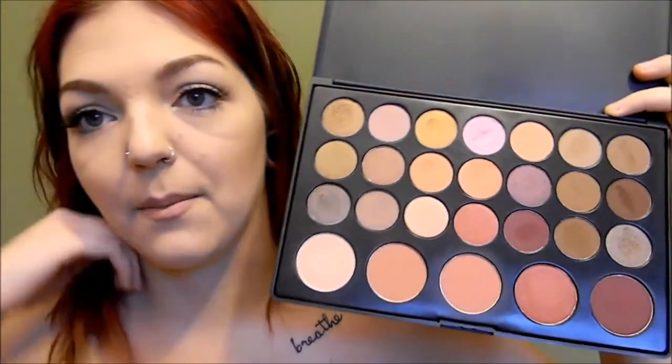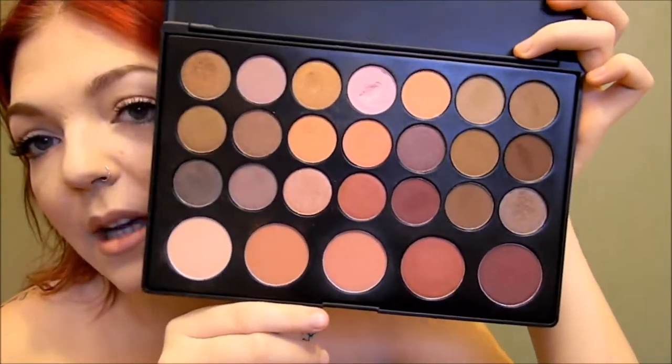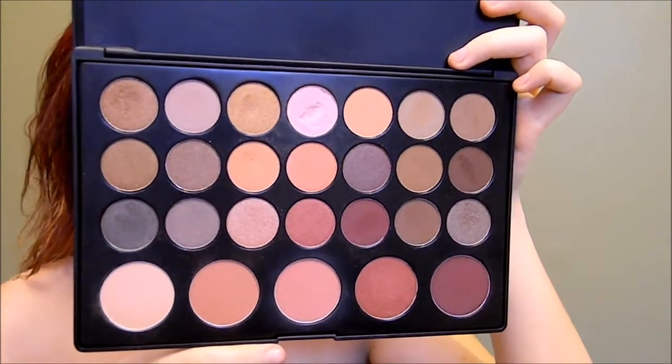That's why I don't really like buying palettes online, because you can't really see in person. But anyways, yeah, that's what that looks like. It's very fall. It's a fall palette for sure. It's got very fall colors. And yeah, they're nice. Just, I'll probably never use them.